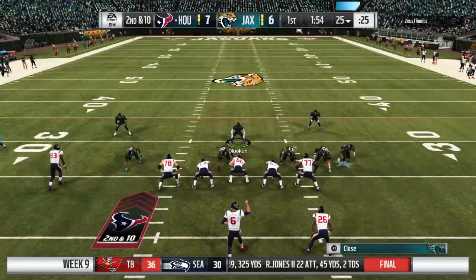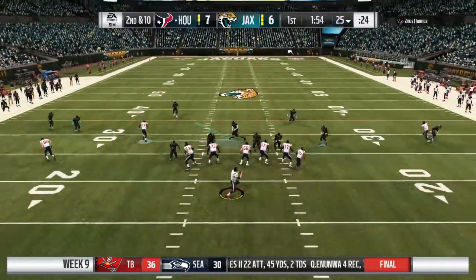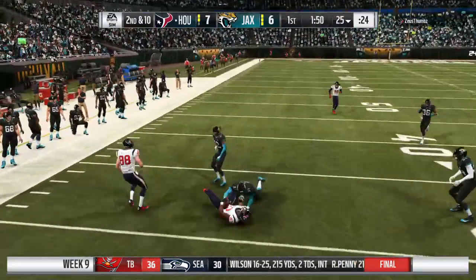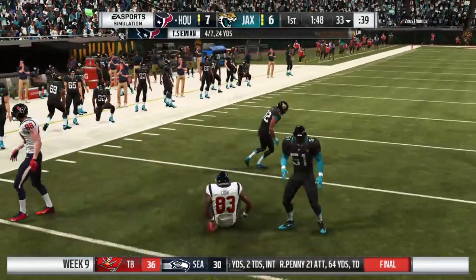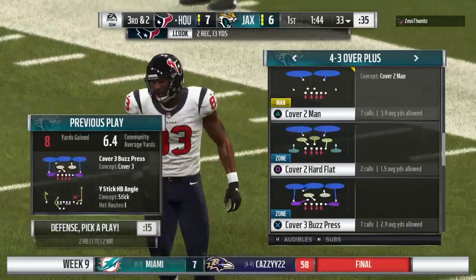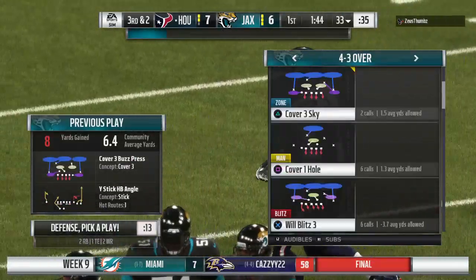Watch it now, Barney. 2nd and 10, Simeon again. Looking left side, and he's got a man. It's Cook. And he'll get it up to the 33-yard line. 8 yards on the completion, but now they face 3rd down.